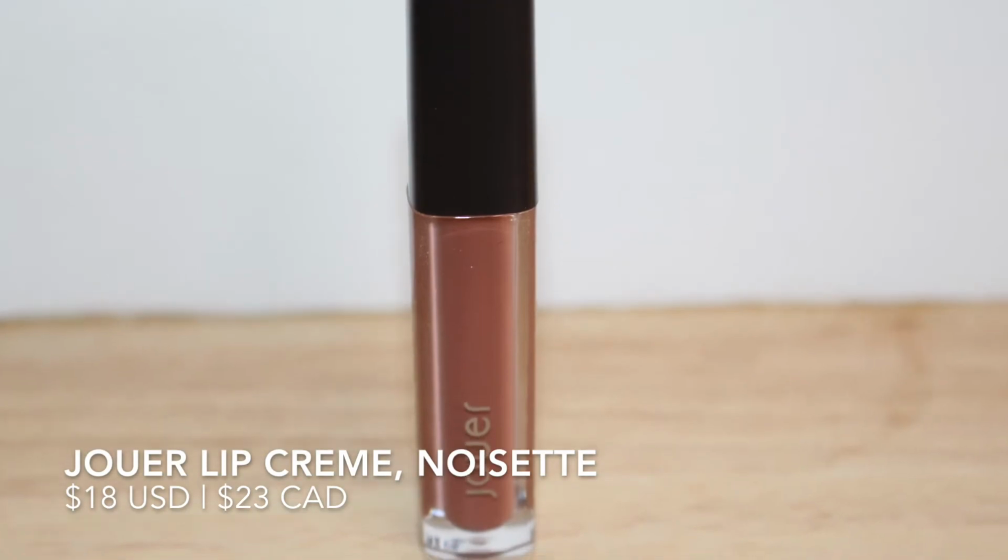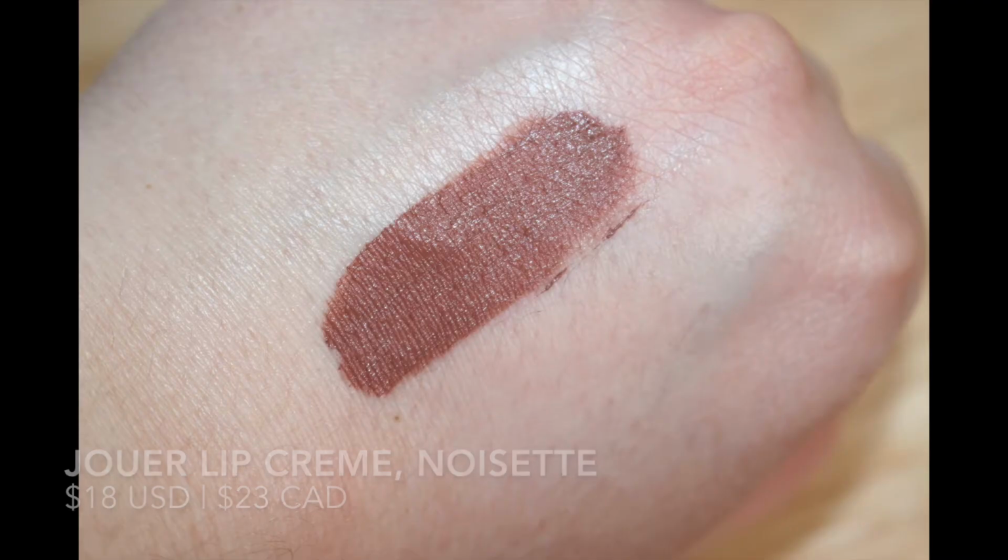The next color that I'm gonna be trying on comes from JOUER. This is their lip creams, and I've got the shade Noisette here. This is one of their popular nudes, and it does have a strong brown undertone to it. This liquid lipstick does not feel good on my lips. I think it might actually need to be thrown out because it's expired. It was just a little bit too thick going on my lips, not the normal consistency that I expect from JOUER lip creams. So putting that part aside, I'm looking at this color on my skin tone, and I just think this is too deep of a brown.